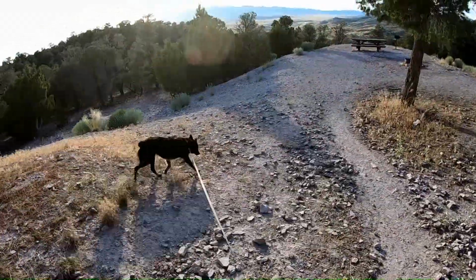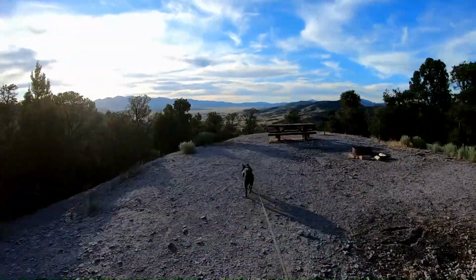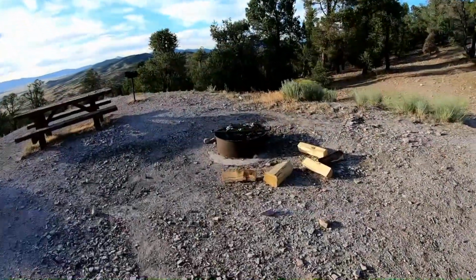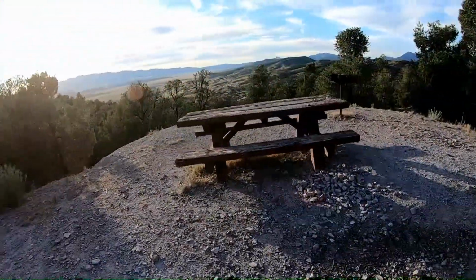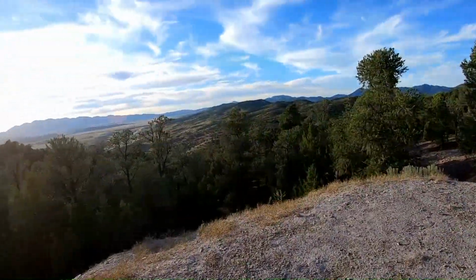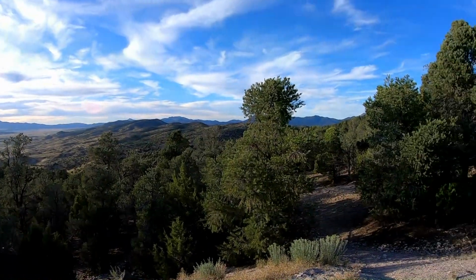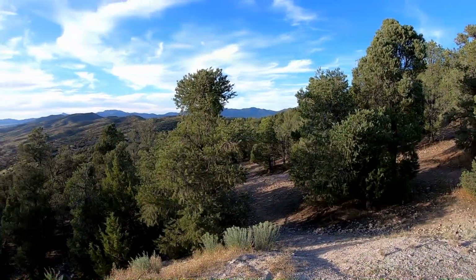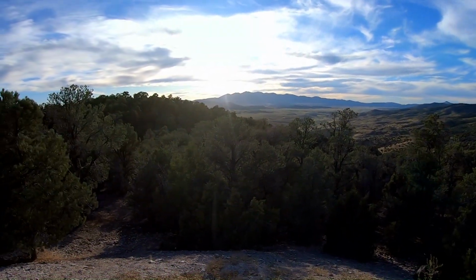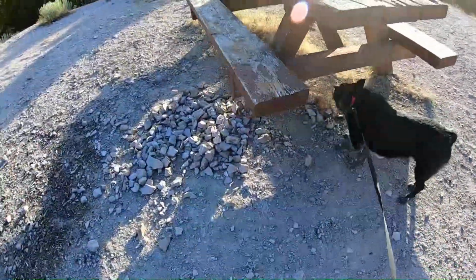Come on, Bella, let's go down and have a look. And what a view out here. Yeah, nice flat area. Nice campfire spot or fire ring. Big heavy duty picnic table. Charcoal grill. And a view like that. Wow. That's what I'm thinking as well. There's some view there. Bella, you smell something under that picnic table? Did somebody drop a sandwich? Huh?